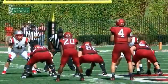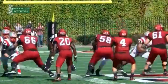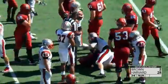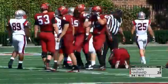Shamplin from Paramount, California, also recruited by Columbia and UMass. Give to Booker. He's got the first down. Needed about 1.5 yards and gets more than double that.